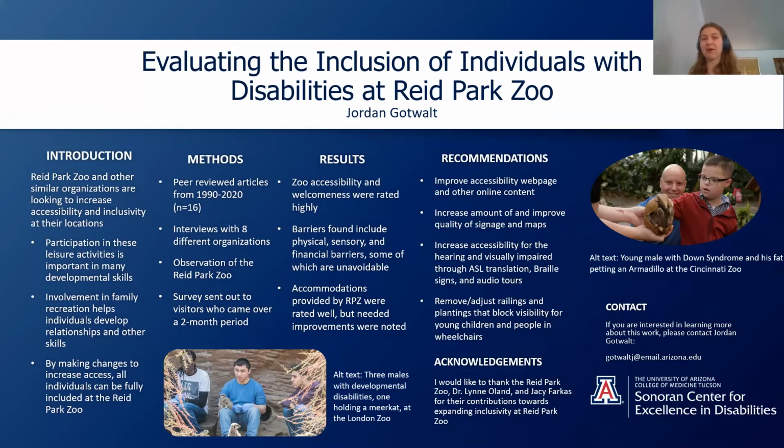And so what did I find? I found that in general, zoo accessibility and welcomeness were very highly rated by individuals going to the zoo. There were a couple of barriers that were found, including some physical barriers such as railing heights being at the perfect view to obstruct someone who's in a wheelchair. There were some sensory issues found, including loud noises underneath some of the overhangs in the exhibits. And then in general, when talking to the zoo staff themselves, there were some financial barriers on why certain accommodations could not be completed at this time.